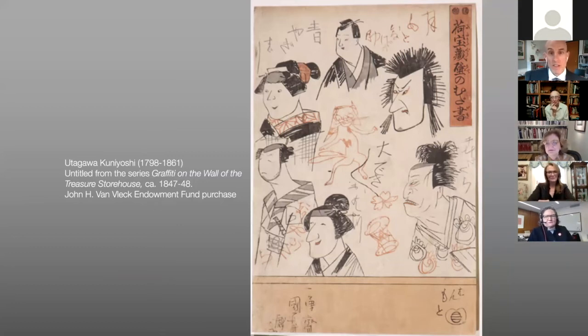It's one of the artist's comic pictures and shows caricatures of actors at a time when the depiction of living kabuki actors was prohibited. Although Kuniyoshi followed the rules, technically, he still incorporated sly references alluding to the actors' identities. The drum, for example, and the double-tailed cat refer to specific performances.